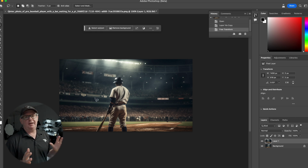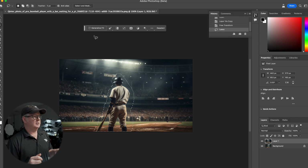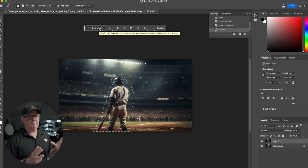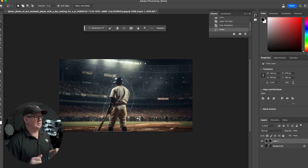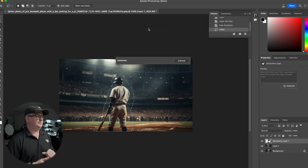And now let's try the generative fill and just see what this does for removing our player here. So I'm going around loosely with the lasso tool, giving plenty of room for the generative fill to do its thing. If you don't give enough room, I don't think it has enough information. Sometimes I think it'll make some weird borders around these players if you just did the select subject type of selection. So let's do generative fill. I'm not going to put any prompts in, and let's see how this does.